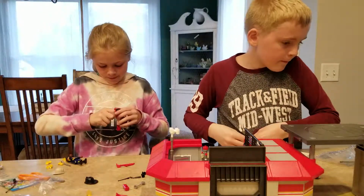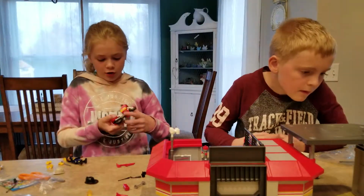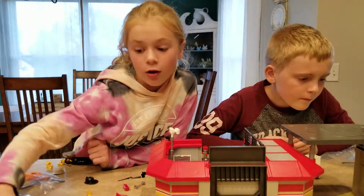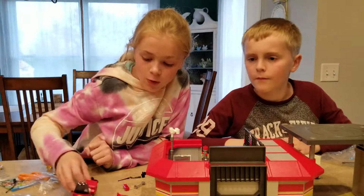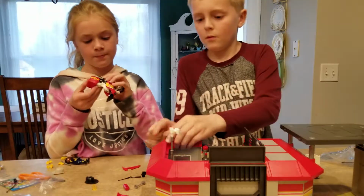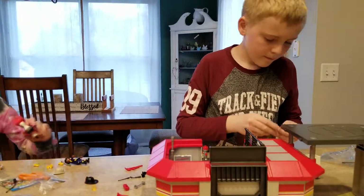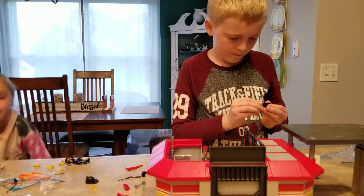Tell them what you're putting together. Putting together, I just finished the motorcycle. Oh, fell over. When you finish something, then show it. Show it. This thing goes out. What did I drop? Here it is.